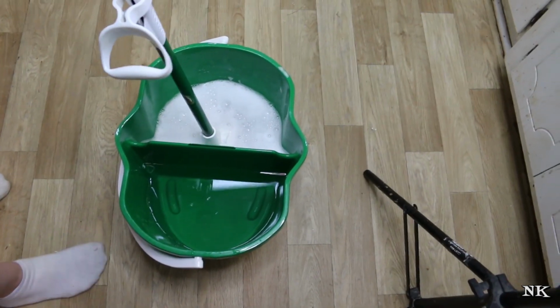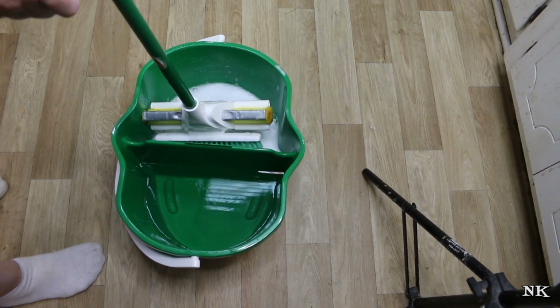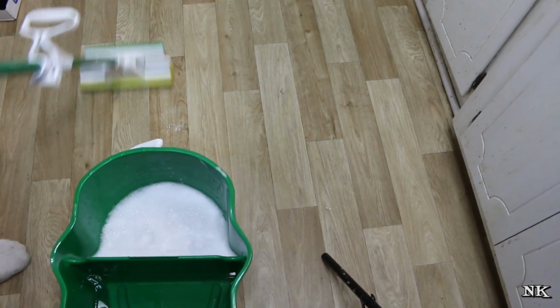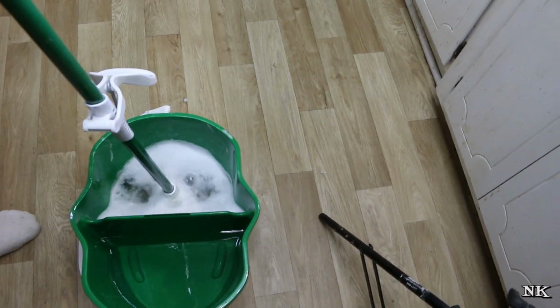If you don't want to go with the Spin Mop, they have this great split bucket. This bucket has one side for clean and one side for rinsing. So one side for mopping and one side for rinsing. And I love that, it is genius. And you can use that with this.